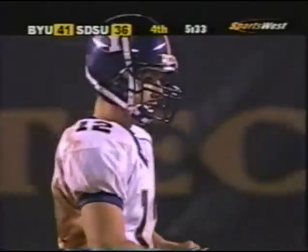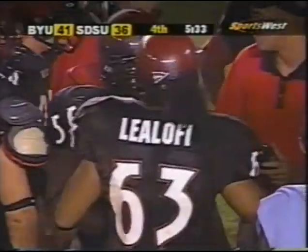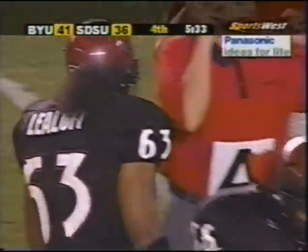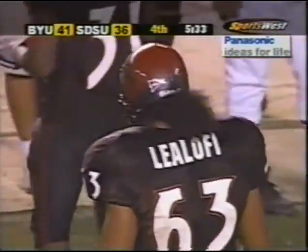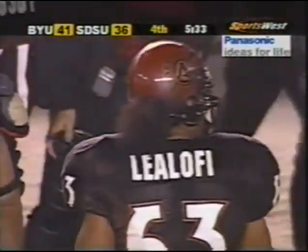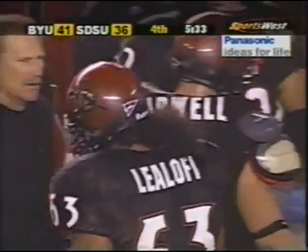And there have been a lot of big plays on defense for both of these teams tonight. Aloha Lialofi scooping it up. He'll be talking about that one for a while, but it'll feel a lot better if they can come back and win this.